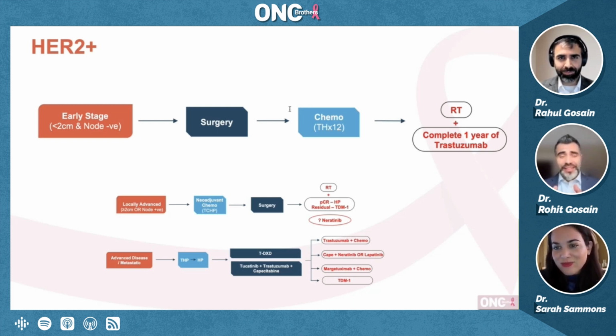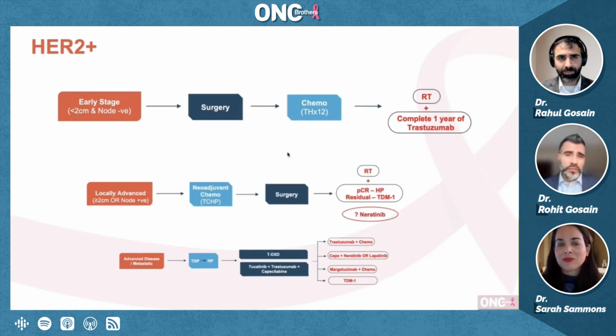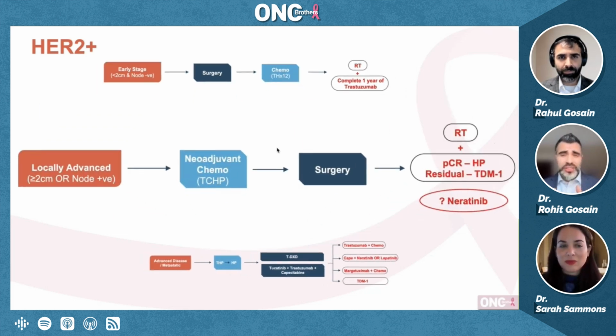Thanks for going over that, Sarah. And as you stated, a lot of the patients that we see are in this gray zone. Now, diving into locally advanced disease, where the tumor is larger and there is, in fact, nodal involvement. Here, TCHP has been the standard of care in neoadjuvant settings. Yes, we've seen better pCR rates, but of course, it comes with increased toxicity. Sarah, your treatment paradigm here?